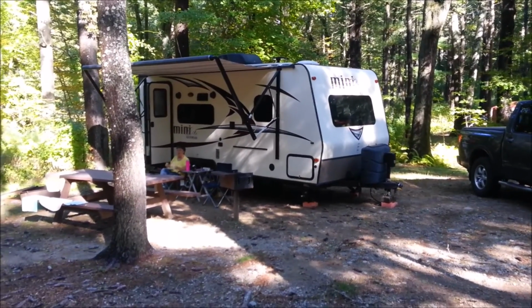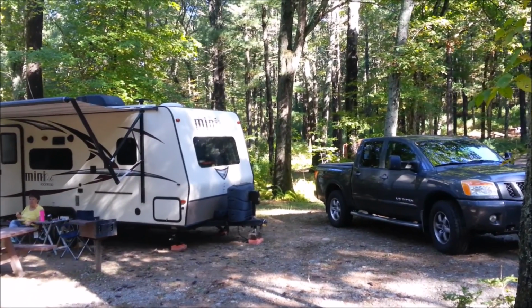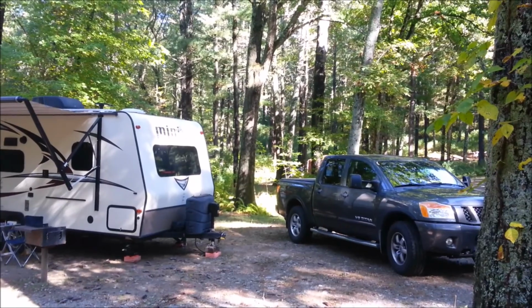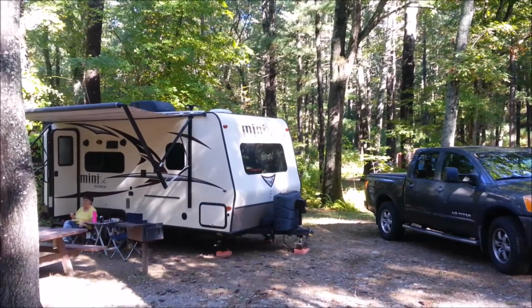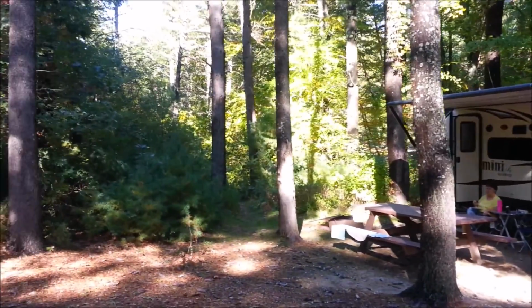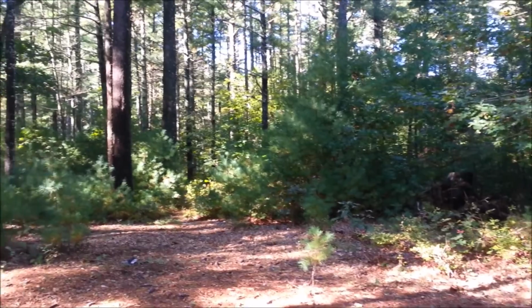We're here, Massasoit State Park. I believe that's the name of it. We drove through Providence. Oh, had to stop at an AutoZone to get a tail light. One of my tail lights was out on the camper. That was fun. Oh my goodness.